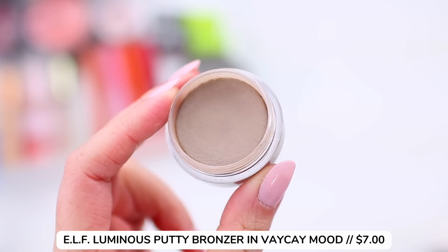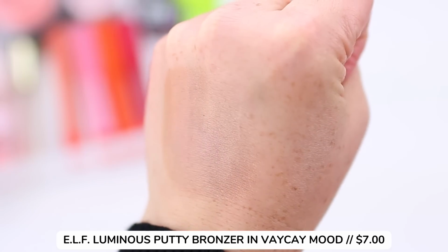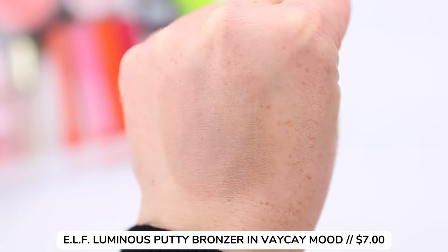Ever since I tried this back in January, I cannot put it down. My favorite shade is Vacay Mood, which has been so surprising to me because I never really thought I'd be such a fan of a very cool tone shade, but this looks so good on the skin. A lot of bronzers are very warm toned, as they're meant to be because they're supposed to warm up the skin, bronze up the skin.